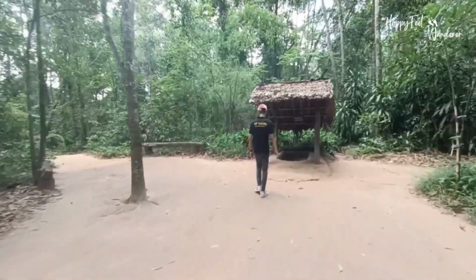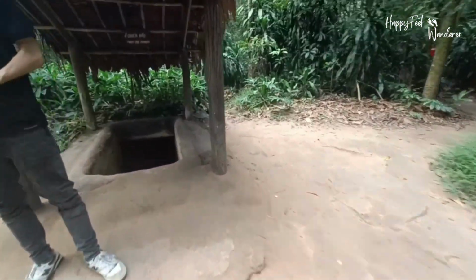So it's the fighting bunker. Oh, this is the fighting bunker. So we will go inside. Now we are going under the tunnel to experience how the Vietnamese soldiers and civilians lived here during the Vietnam War. As you can see, wanderers, it's very dark and you can barely breathe.